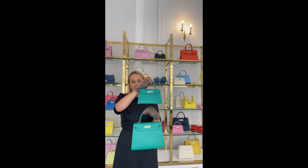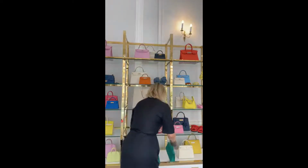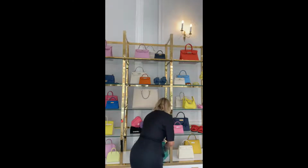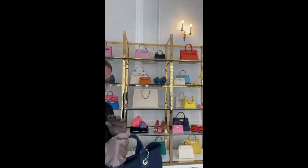I think they are both stunning, but I do think the gold tips the scales for me. It's a really beautiful colour, the jade. The greens are few and far between. They really are quite hard to get hold of, the green tones, particularly in these lovely Chanel bags. They really are incredibly striking.